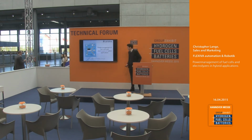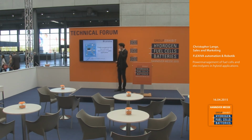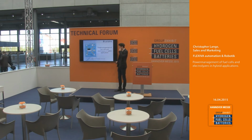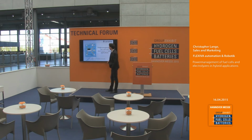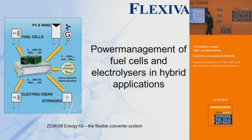In this case, you see on the left side just an overview about our CMIS energy kit. There you see our CMIS energy kit, and this is just a short introduction how you can realize a system with PV, wind, fuel cells and electrolyzers.